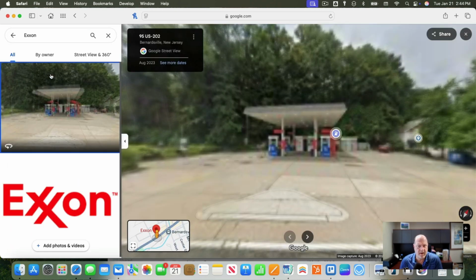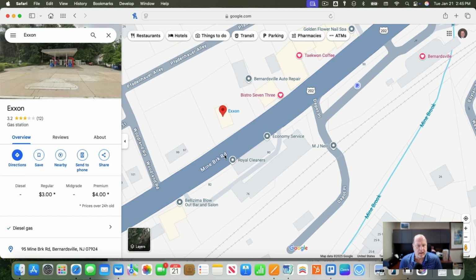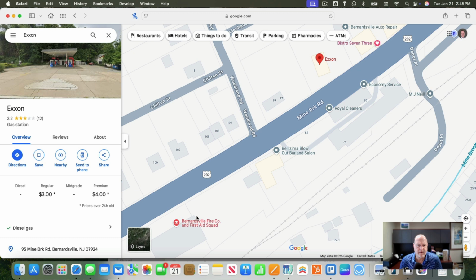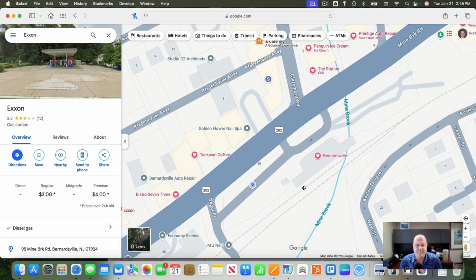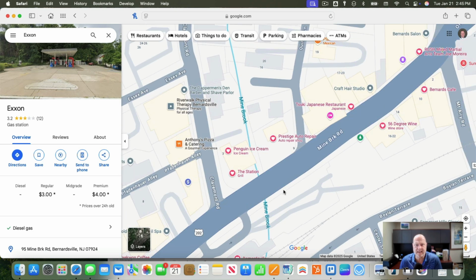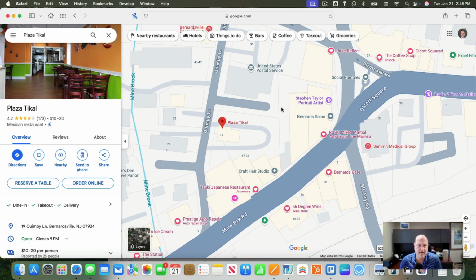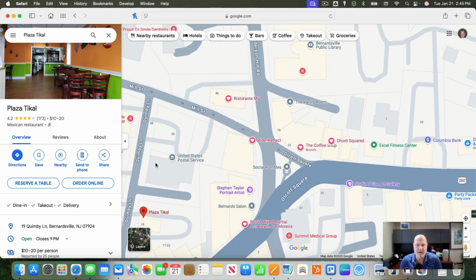Right next to that is one of several gas stations in town. This one just got purchased, and the prices have come down to something very reasonable, which is nice. The fire department is down the street. You've got a couple salons, the cleaners, and some hair salons and spas and so forth right downtown. In this area, you've got Plaza Tikal, which is a Mexican restaurant, the post office, the dentist, a number of things right within walking distance.